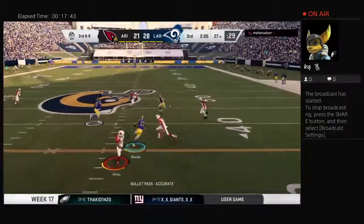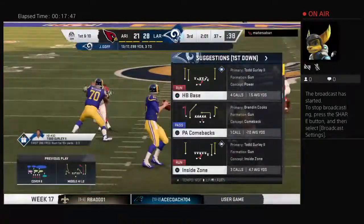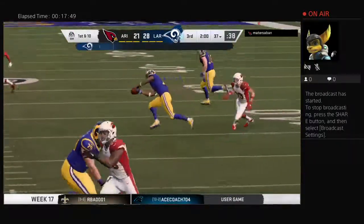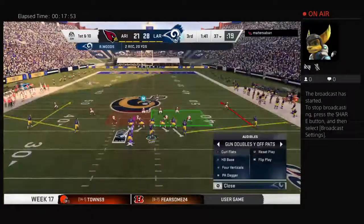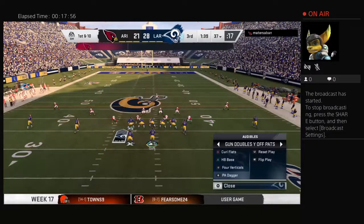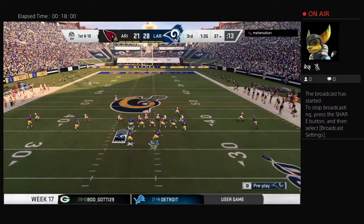Goff now to throw. They got a man over the middle. It's Woods. And they're able to get this one across the 35. Goff hitting Woods for a Rams first. Goff now nearing the 300-yard mark with still a quarter to play. It's 1st and 10.